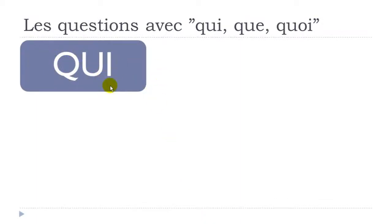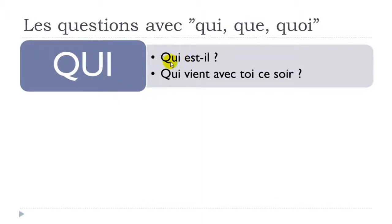Okay, so if you want to ask a question regarding someone, like in these two examples, the first one, who is he? Qui est-il? Remember the normal way when we start a question with qui, as we saw in the previous lessons, you will have to change the order and put your subject, il, he, here, after the verb. Qui est-il? And then you make the liaison. Qui est-il? Who is he?